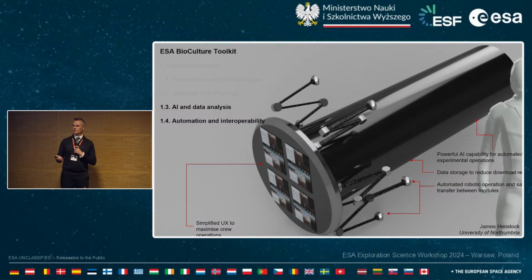The AI and data analytics, this is a very black box at the moment. It's like HAL 2000. So we need powerful AI capability for automated experimentation. Huge amount of data storage. These are going to be very large data sets, and we won't always have bandwidth to download this back to Earth. Automated robotic operation in concert with human operation is going to be important, so we're going to have the ability for both. And a simplified user interface so that crew in whatever stage of capability they find themselves in over these mission durations are able to perform their experiments and also understand the data from these complex data sets.